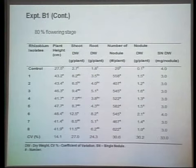The plant height continued to grow at 80% flowering stage. And there again, it shows a high significance among the isolates and the control. And then isolate 6 continued to lead, followed by isolate 5, and then isolate 3. There again, there's no significant difference between the isolates.